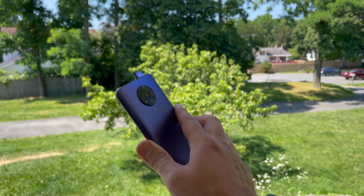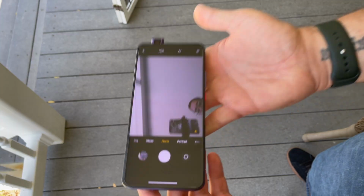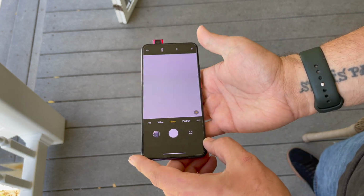And if you're worried about destroying the pop-up camera, if and or when you drop this phone, Xiaomi has you covered. It uses the phone's onboard accelerometer to detect the fall and retract the camera. And while I didn't extensively test how long or from what distance it closes, I can tell you it does retract pretty quickly.